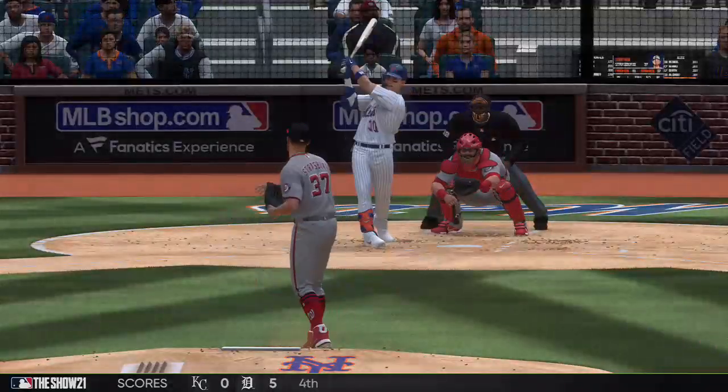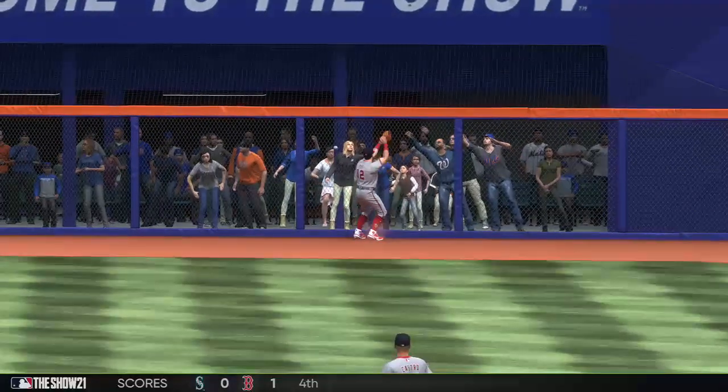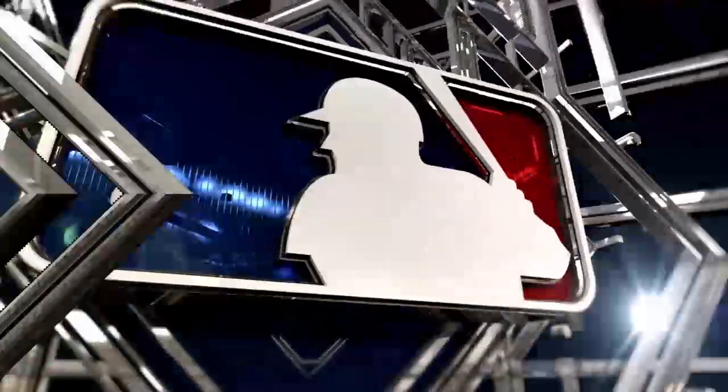When this one left the bat, I thought it was going to be an easy out to right, but it just kept carrying and carrying, and the right fielder gave it a great effort and almost brought it back, but no dice.